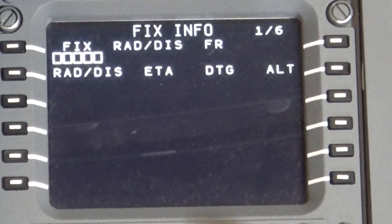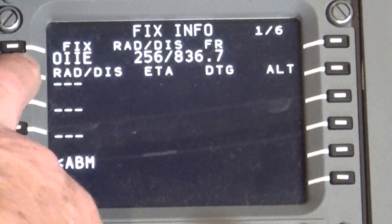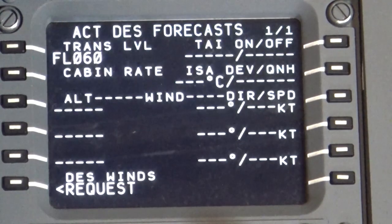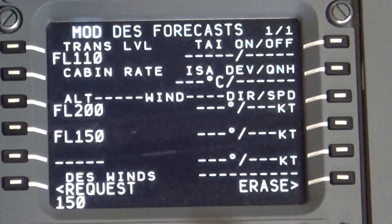Now let's go to fix and put in OIIE, and we'll have a 4-mile circle, a 10-mile circle, and a 30-mile circle. Go to descent, go to forecast. Now, transition level, do you remember what the transition level is? Transition level is flight level 110, so 110. And then we need the information for these three altitudes. Flight level 200, 150, and 100.